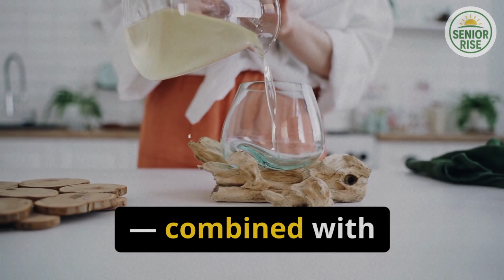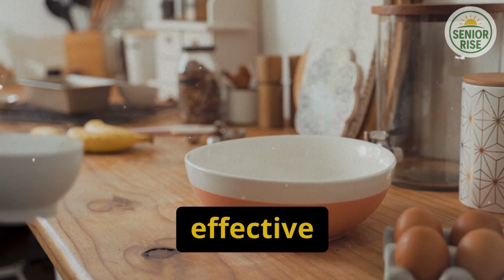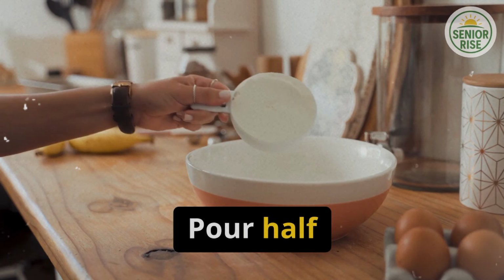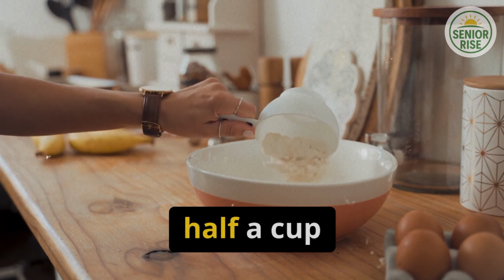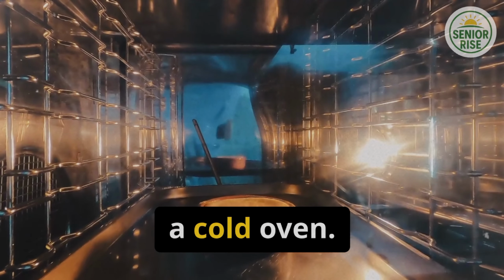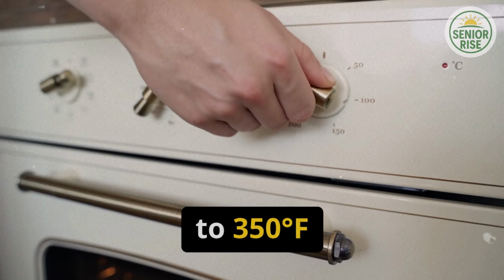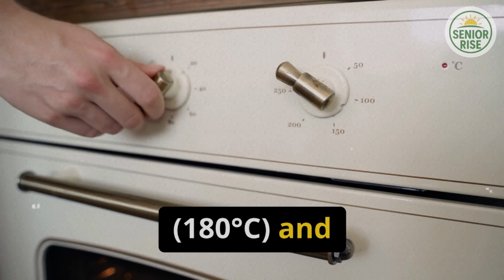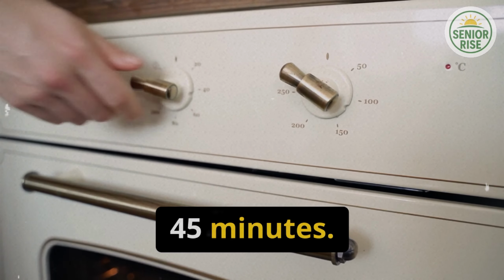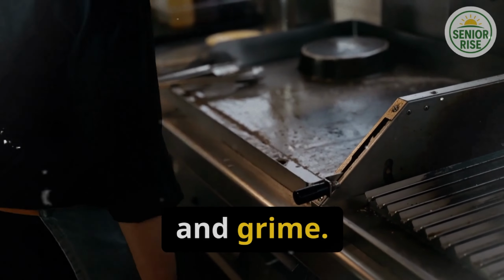Vinegar, combined with water, offers a surprisingly gentle but deeply effective alternative. Pour half a cup of white vinegar and half a cup of water into an oven-safe dish and place it in a cold oven. Heat the oven to 380 and let it sit for about 45 minutes. The acidic steam loosens baked-on grease and grime.